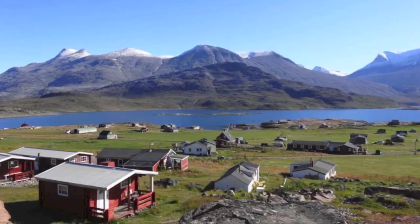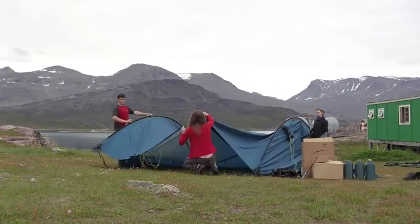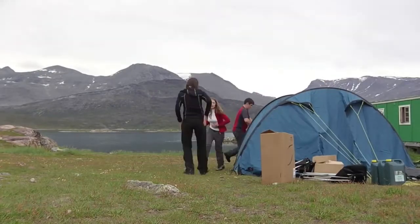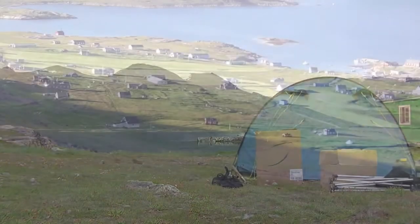After two flights and one boat journey, we'd finally made it to the settlement of Ialiku. This is where we set up our base camp, where we would be living for the next 6 weeks.